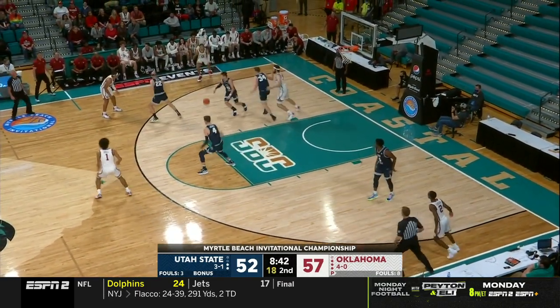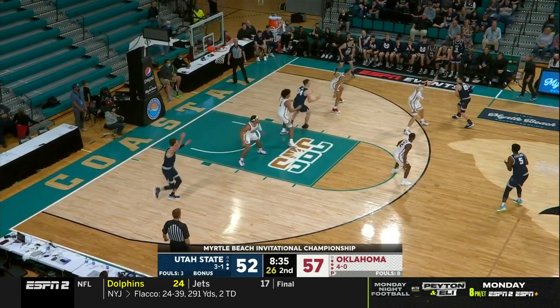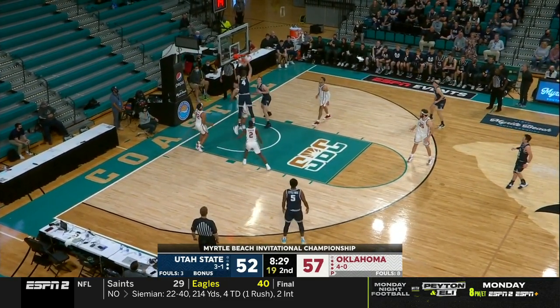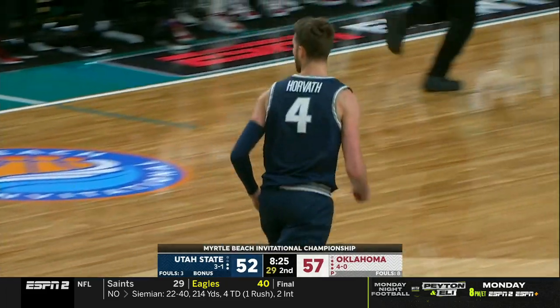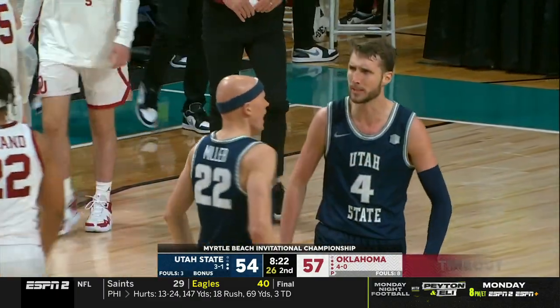I like the move to put Bean on Groves. You know Horvath's tentative, so let Bean be more aggressive on him. Good job by Coach Odom. There's a turnover. That's the first Oklahoma turnover in about 20 minutes of game time. Oh, Horvath! The throwdown! Timeout, Oklahoma.